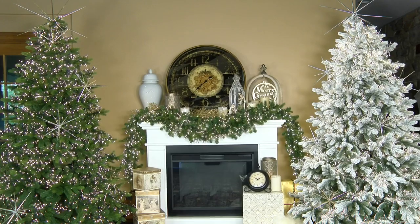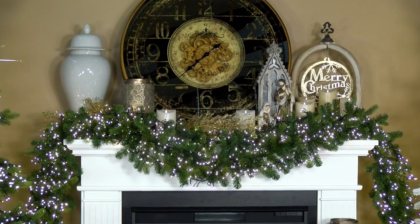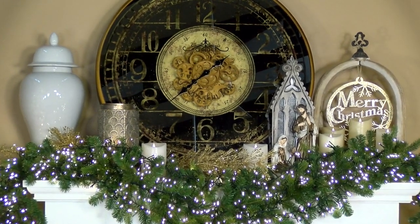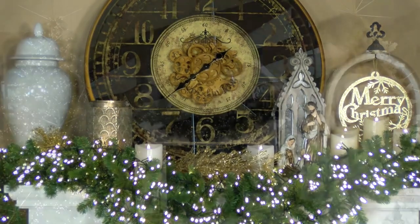Where's that box? Katie, what do we do with the box? I put it on the fireplace. On the fireplace? Okay. Now, one of the rubber banded bundles? Oh, yeah. That's half of a bundle. Perfect. That is awesome. Thank you, David. Okay. That's half of the branches.